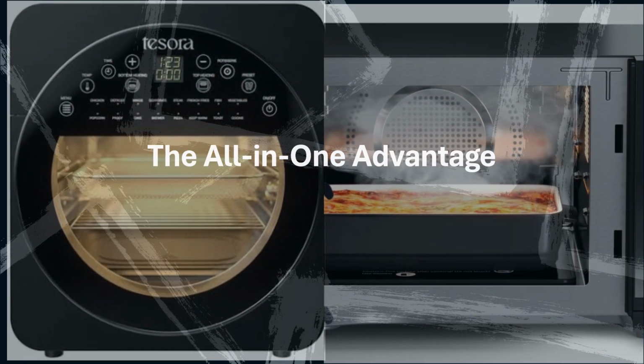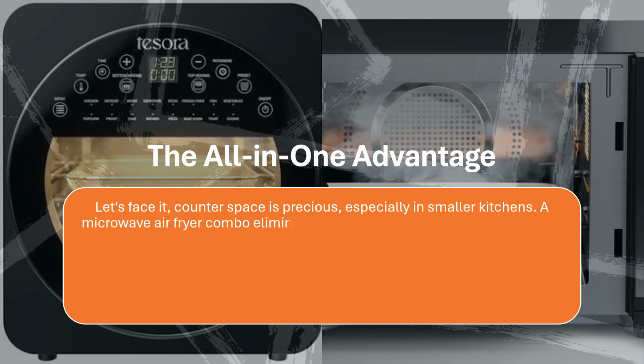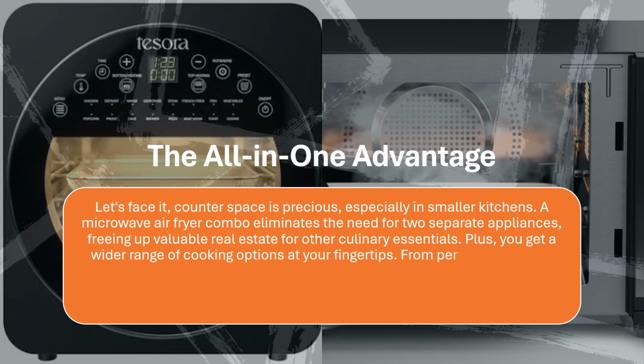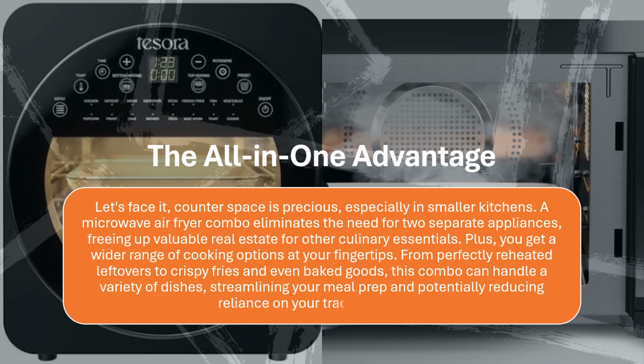The all-in-one advantage. Let's face it, counter space is precious, especially in smaller kitchens. A microwave air fryer combo eliminates the need for two separate appliances, freeing up valuable real estate for other culinary essentials. Plus, you get a wider range of cooking options at your fingertips. From perfectly reheated leftovers to crispy fries and even baked goods, this combo can handle a variety of dishes, streamlining your meal prep and potentially reducing reliance on your traditional oven.